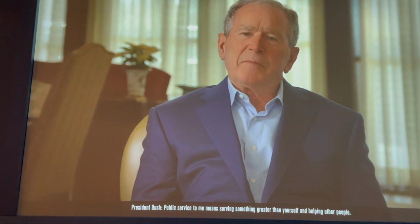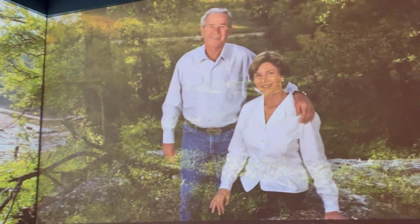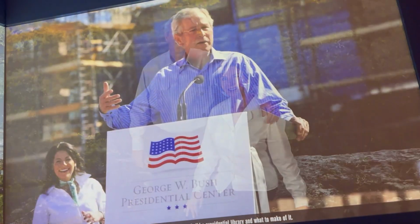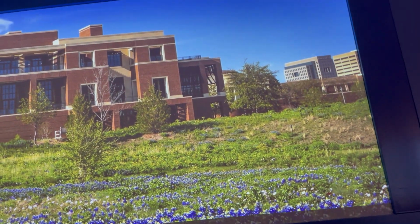Public service to me means serving something greater than yourself and helping other people. You know, there are the choices that Laura and I made before we lived after the presidency. There was no doubt it was going to be the state of Texas. We're Texans. We love Texas. The second decision is where to build a presidential library and what to make of it. We chose Dallas on the SMU campus. We've got a lot of friends here in Dallas.